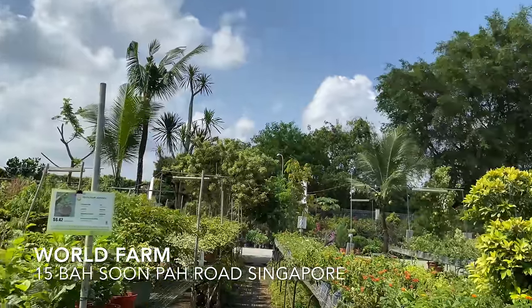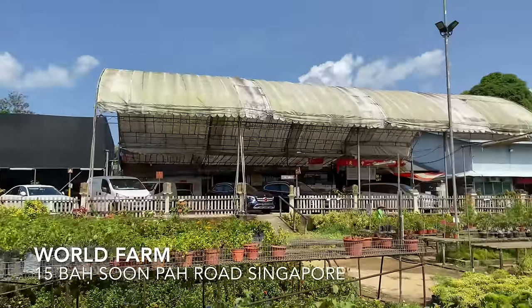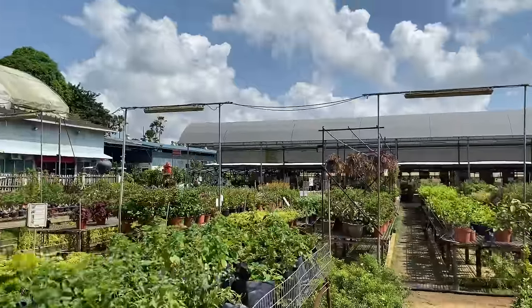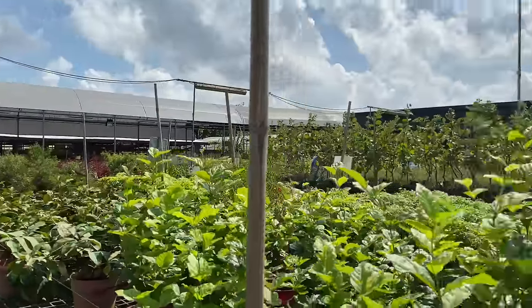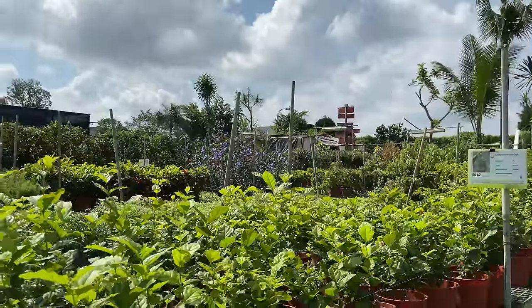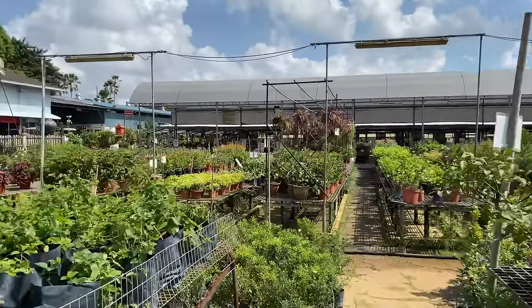Entrance is over there, but you basically drive in here, get dropped off here, and this is where you pay for all your plants, and then the farms just keep extending on and on and on. So as you can see, there are plants everywhere, which is awesome, but I think you could probably spend a whole day here, so bring sunscreen and water.